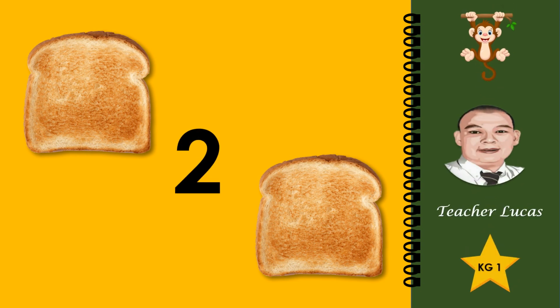How many slices of toast are there? Let us count. 1, 2. There are 2 slices of toast. Again, there are 2 slices of toast.